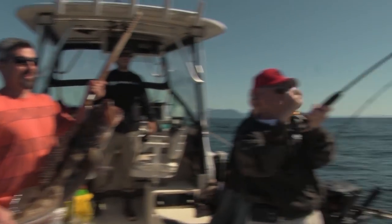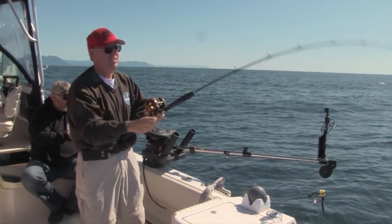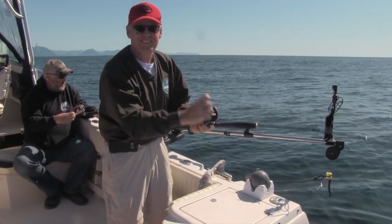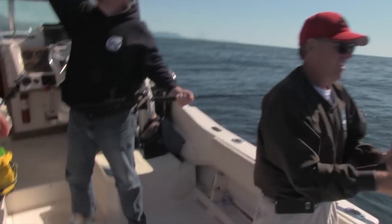Man. Perfect. And Mike's on. Yeah. Watch where you step. Got all these fish below me here. Good problem to have though, isn't it? A good one, I'd say. Not bad.